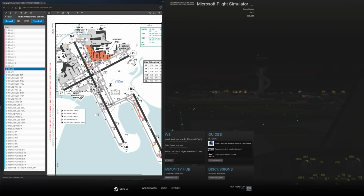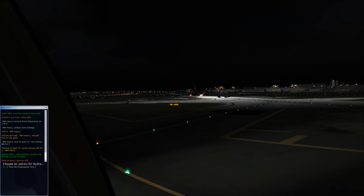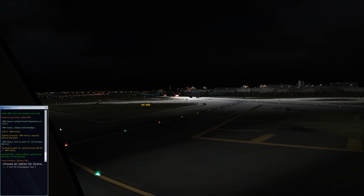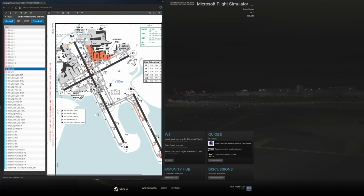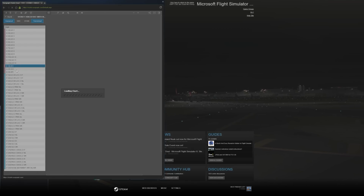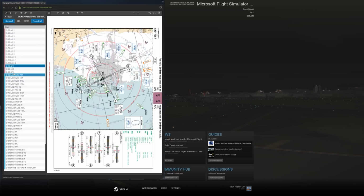Let me just look out the window real quickly and make sure. So we're just going to backtrack. Let's just see if we can backtrack. We're going to backtrack here onto Alpha 2. And then from Alpha 2, they have us going to Juliet, which is here. And then we'll go over to the AFC page, take a look at exactly where our gate's going to be. I'm sorry, APC.